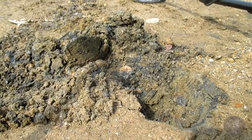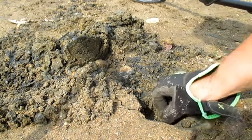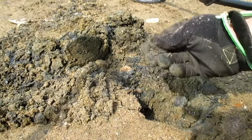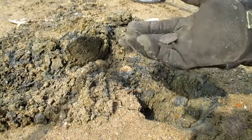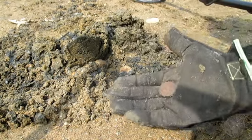All right, this one was sounding like a quarter. I think it is. But yeah, I can see it. Pretty sure that's a quarter. Yeah, it's a newer one. Cool, I'll take it.